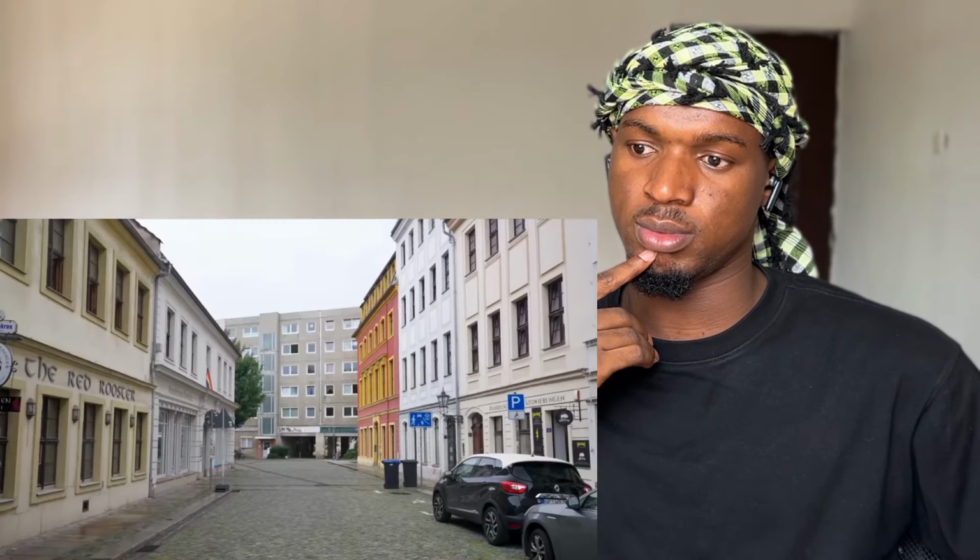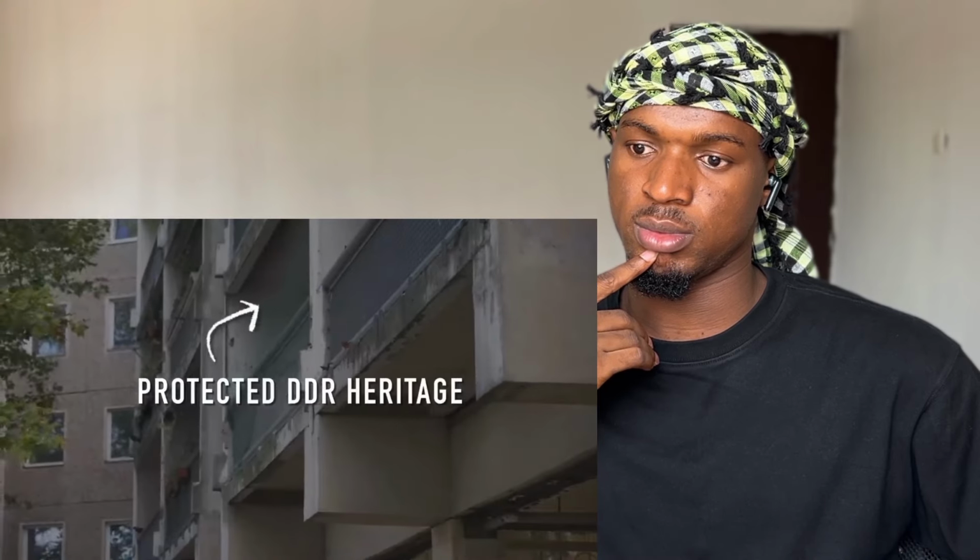One example are the prefabricated flats at the Neustädtermarkt, which are now protected DDR heritage, even though they are in a pretty bad state. Thorsten Kulke explains.